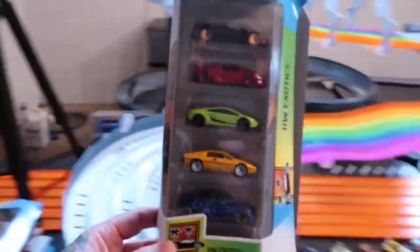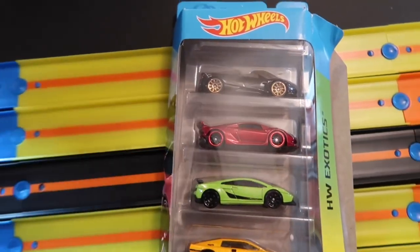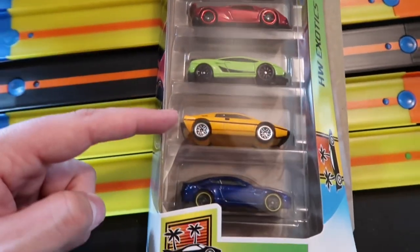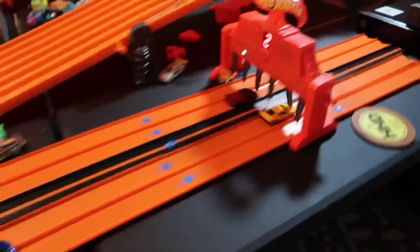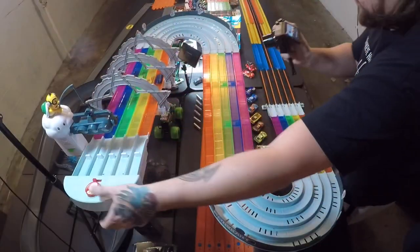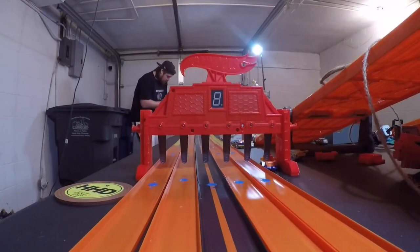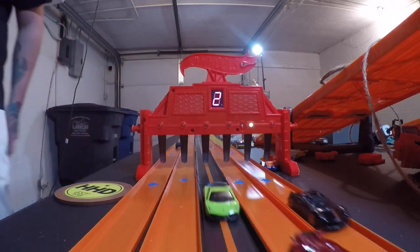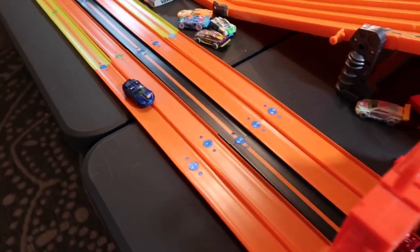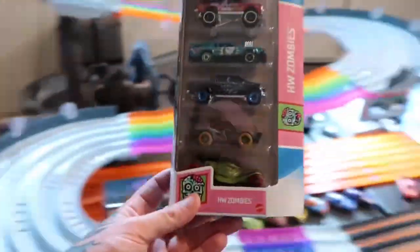All right, next you have the Hot Wheels Exotics. Comes with a Pagani Huayra, Sesto Elemento, Gallardo, Esprit, and an Aston Martin V8 Vantage. Go. Oh! The Aston hit the curb. Oh man. Tell you what. Pagani Huayra's fast.